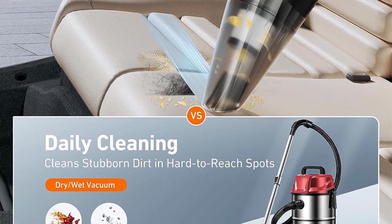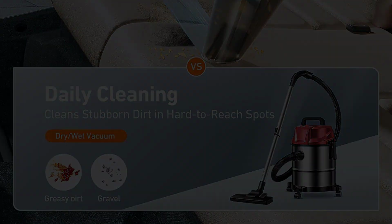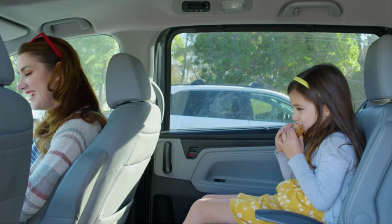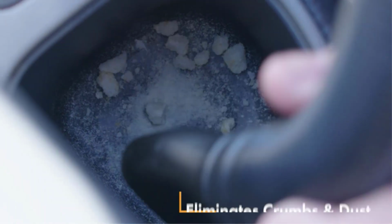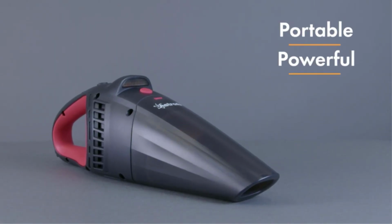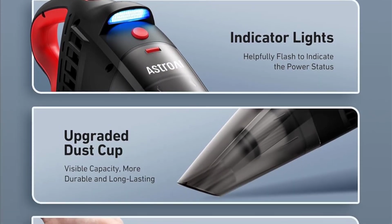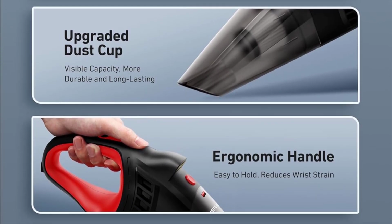This car cleaning kit comes with 3 filters, ensuring that you always have a clean filter on hand for optimal performance. The vacuum is lightweight and easy to maneuver, making it an ideal choice for daily cleaning. Its compact size also makes it easy to store in your car trunk or garage. Choose the Astroe Car Vacuum for a hassle-free and efficient car cleaning experience.